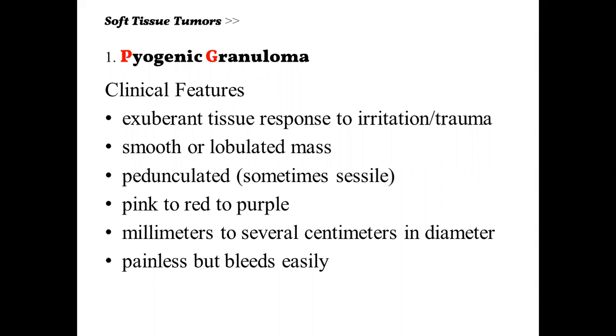show as a smooth lobulated mass, can be pedunculated, but sometimes sessile, but most of the time it's pedunculated. It's pink to red to purple in color, and may sometimes grow from millimeters to several centimeters in diameter. This pyogenic granuloma is an exuberant tissue response to irritation or trauma.